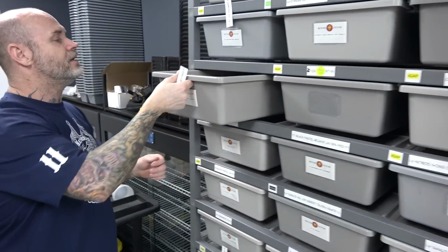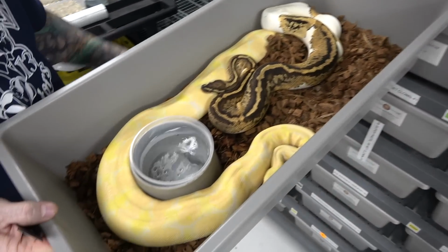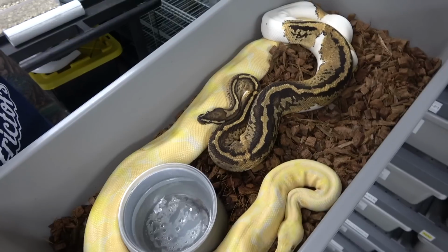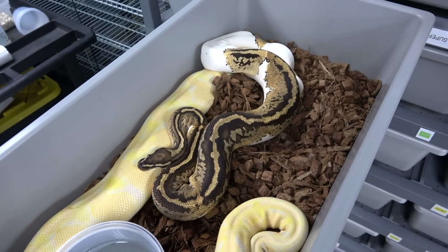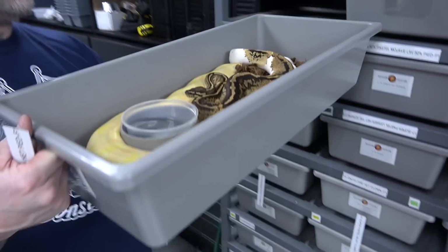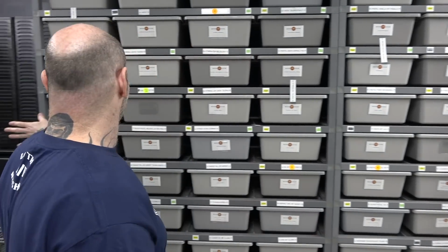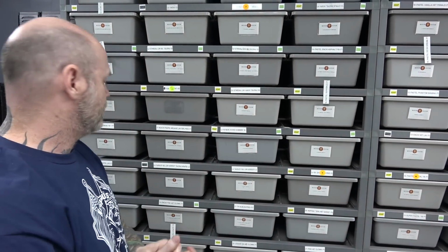One more lock. This little guy here is a yellow-bellied pied het lav, bred to a pastel lavender het pied. So, pastel yellow-bellied dreamsicles, pastel yellow-bellied pied het lavs, pastel yellow-bellied lav het pieds, and a bunch of other combos. Everything will be double het because they're both visuals.